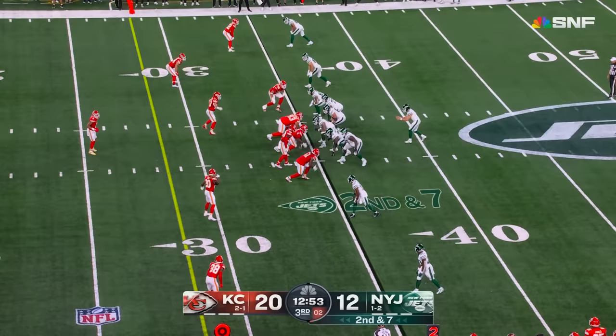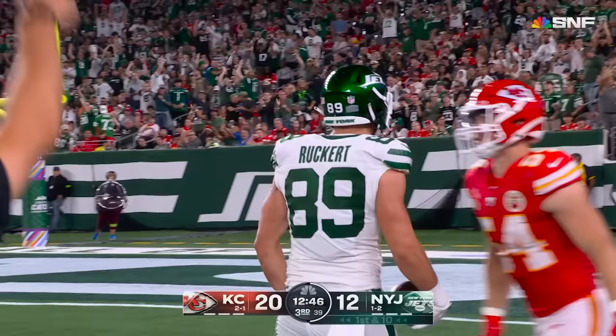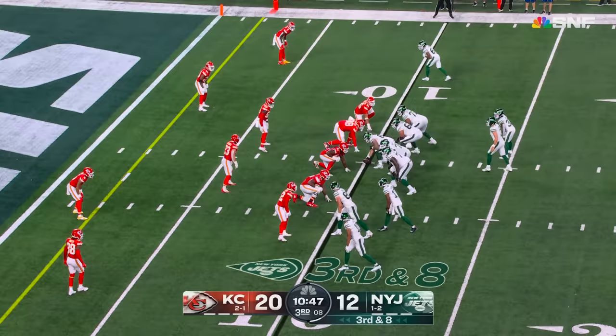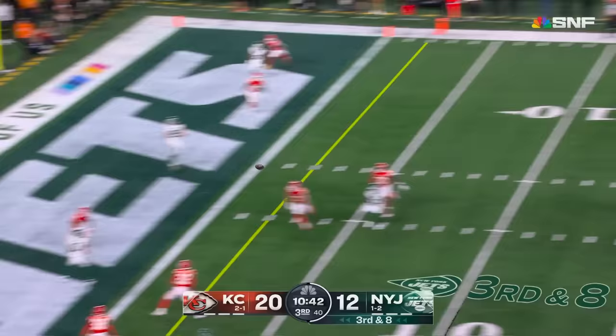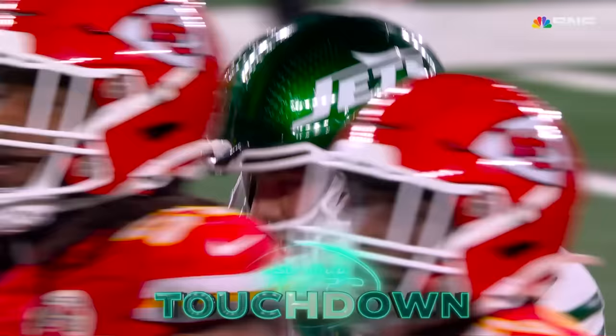Second and seven, he's gonna throw another back shoulder, and that is brought in by Jeremy Ruckert. Eight for the first down, Wilson throws, end zone, touchdown, Alan Lazard. What a drive.